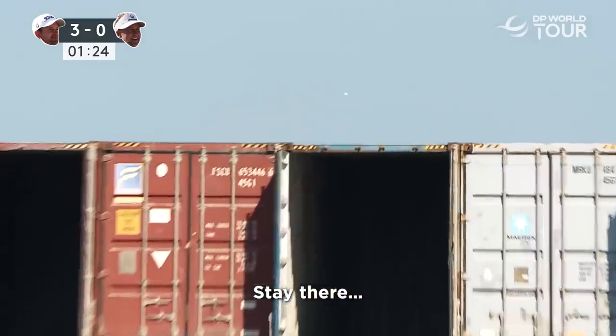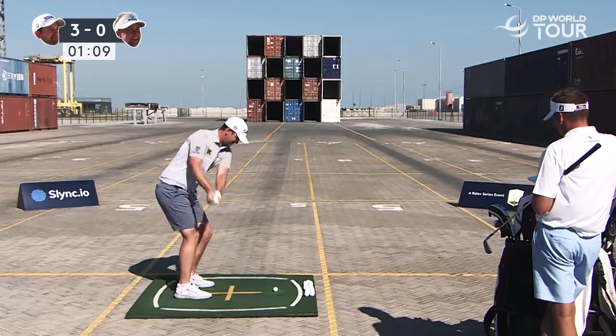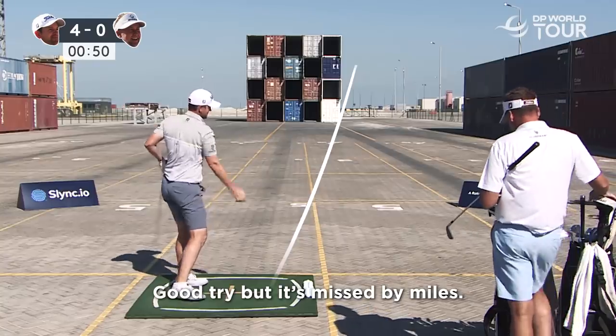Too high. See that? Just rose over the crossbar. Still dialed in though. In. Good try, but it's missed by miles.